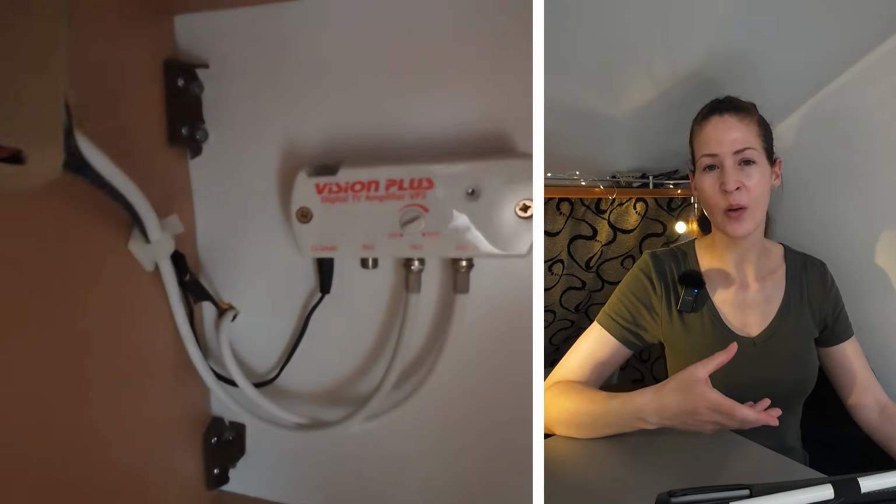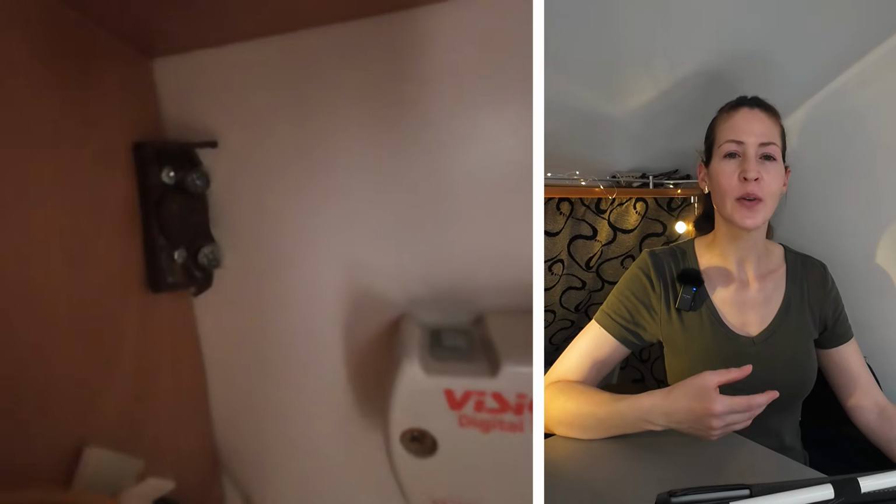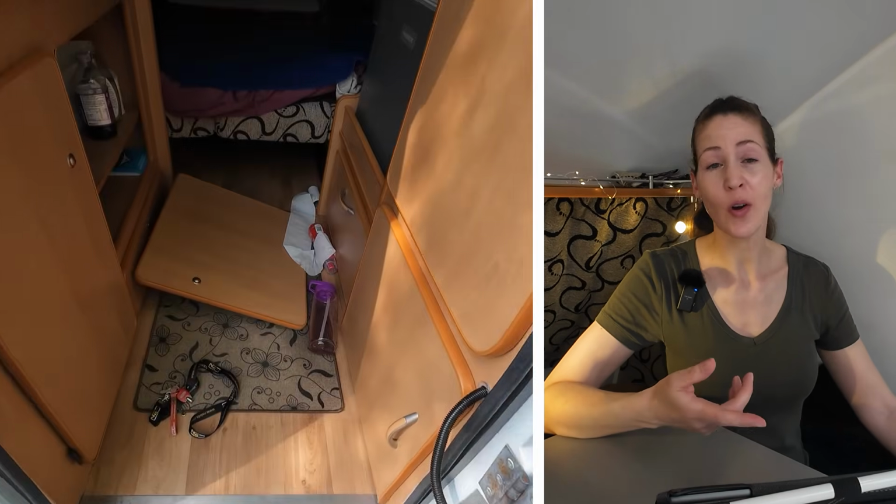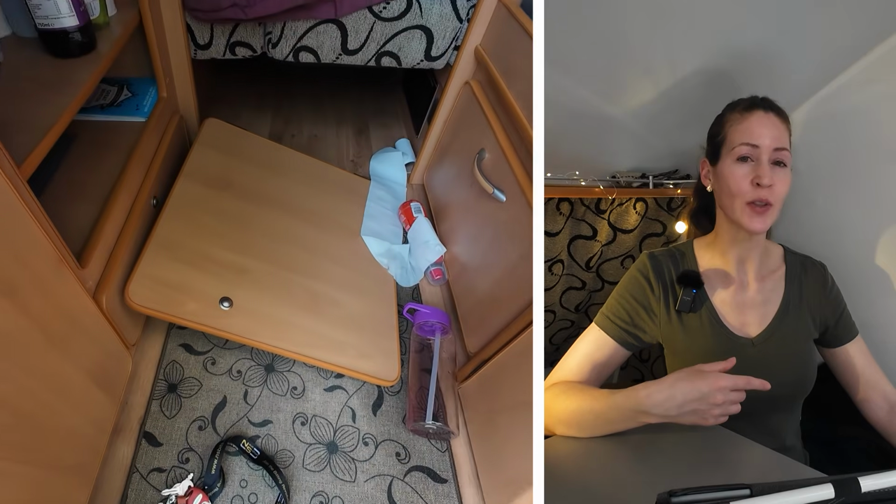The few little areas that are showing wear and tear include the brackets that hold all the cupboards together. So a few of them have kind of cracked. Obviously very easy to replace, you just get a new one and stick it on. I had a cupboard door fall off, I don't know if you remember that in one of the future vlogs.